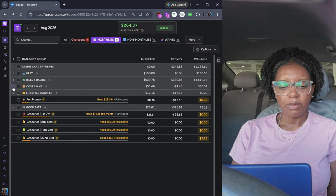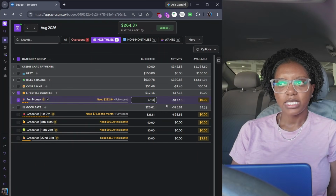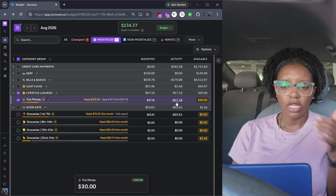Okay, nothing else needs to be put here. Fun money, let's put some fun money in here just so we're not overspending. Oh yeah, I also did spend money today on fun money and I totally forgot to mark the transactions when I was there. I think I've spent like $14 today. So let's just say $30. So we'll have $30 in there.